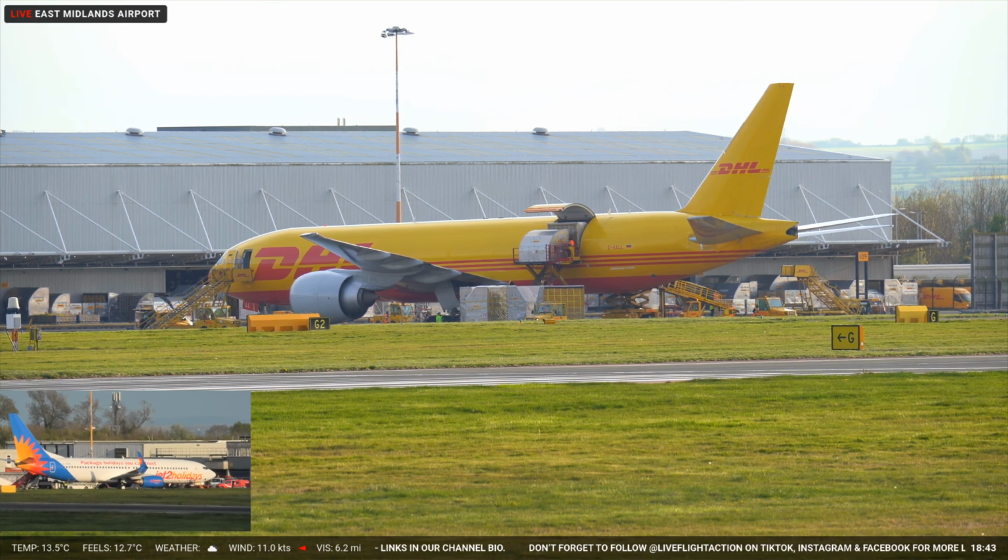Turning point is just overhead Burton on Trent. So same point we've seen the 777 turn on to final, and that Jet 2 service turn on to final as well this evening.